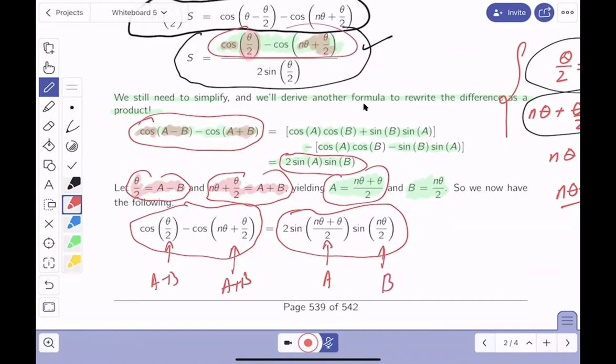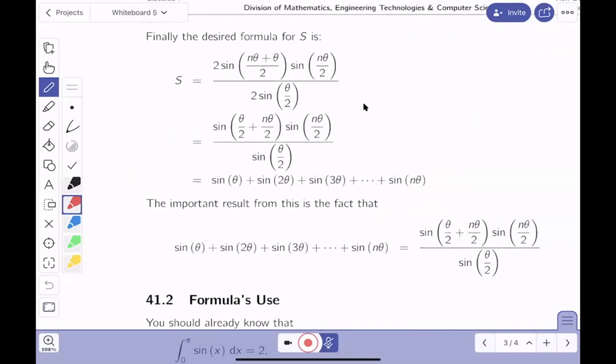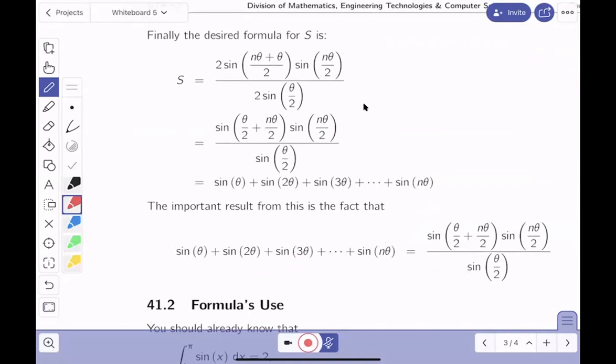So what we do is we take this and we plug it in up here. We go to the next page and show where that's written down. That's right over here. I point this out to you. We just pop it in there. Then the only thing that really cancels off there is the 2. Okay. So I got S now equaling this.